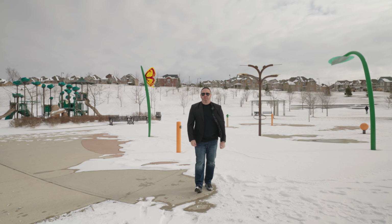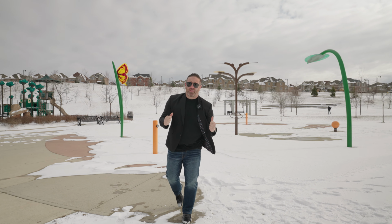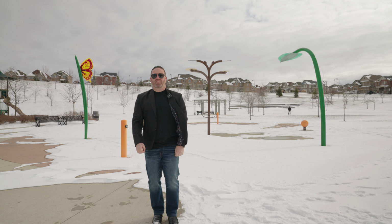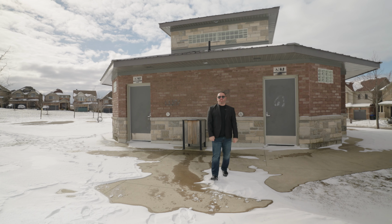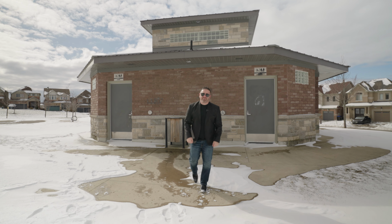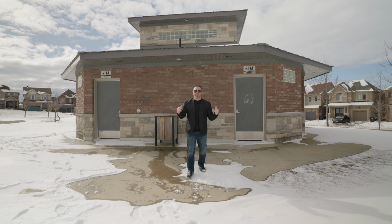This baby's gorgeous. And for those summer months, right behind me, we have a gorgeous splash pad to cool the kids off on those hot summer days. And obviously, this park has a sports court. And can you hear that? Dad, I have to pee. Not in this park, because this baby's got its own bathrooms.